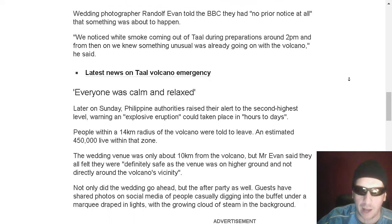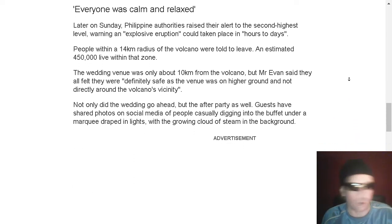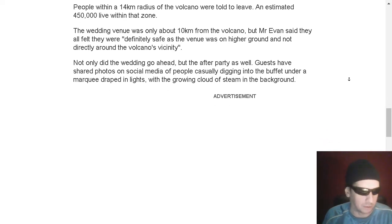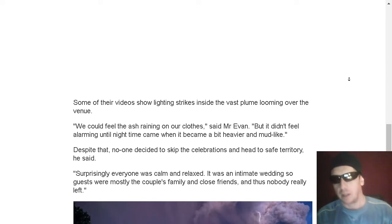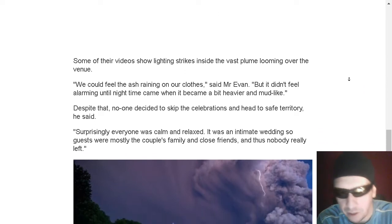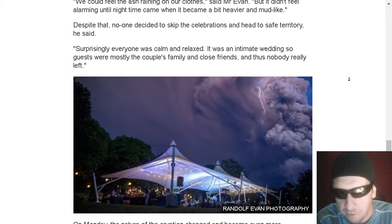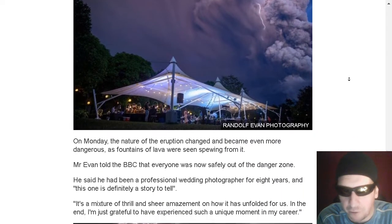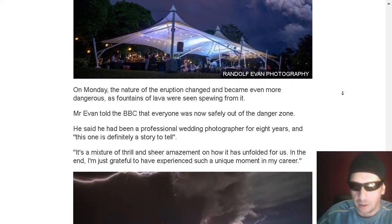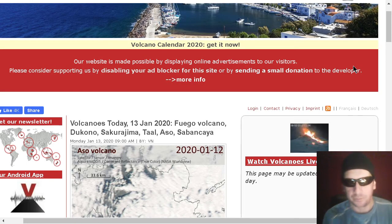Everyone was calm and relaxed until at nighttime it started to get a little bit more muddy as mud was raining down from the sky on their wedding reception. Some amazing lightning strike images all over the internet, and I won't dwell on it because a million other channels are covering it, and frankly, we're bored, but there's some lightning from their wedding party. Nice job, Randolph Evan Photography. Well done. And there's a time-lapse photo that you'll see all over the internet constantly all day today.